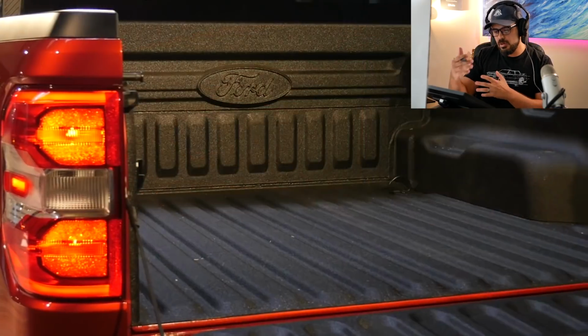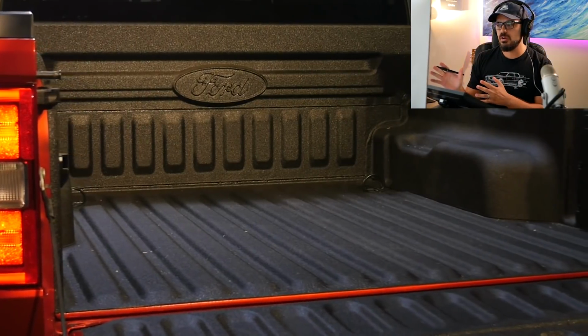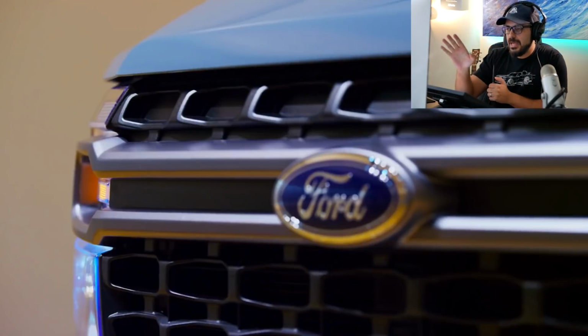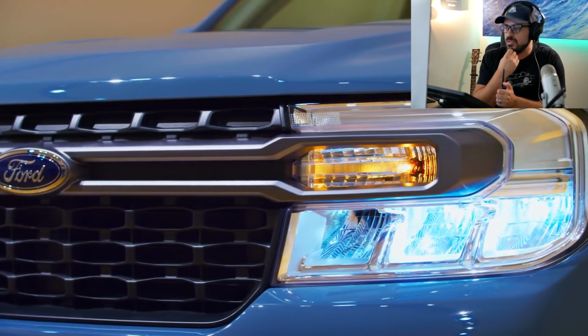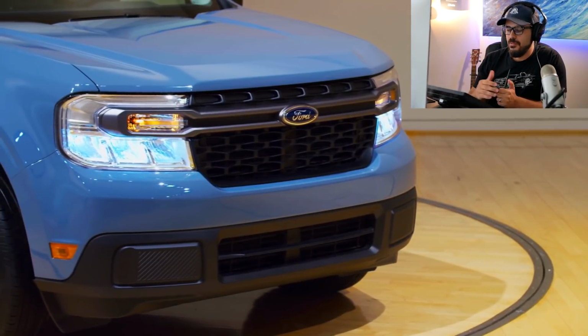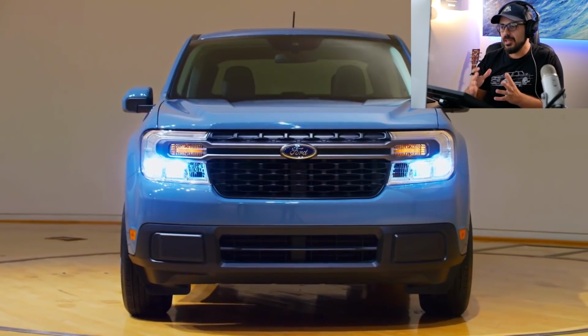Clean, not massive V8s, which is not going to work in Europe. It has a small inline 4, and I would love to see if Ford decides to make a Maverick Lightning. That would be super interesting, specifically with this smaller package. You get a longer range and you still get the functionality of a truck in an electric platform.